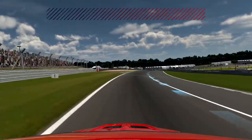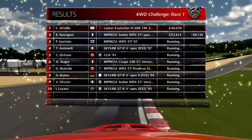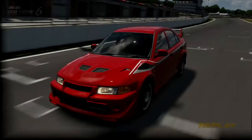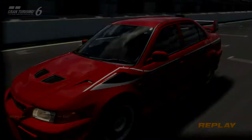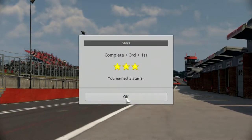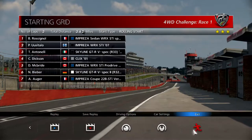Finish line though, very good time there. 2 minutes 46.679. We did very well at Brands Hatch. The little Mitsubishi has done us proud, and it's going to do us even more proud at the next track, which I do not have a clue what it is, at all. Let's go and find out.